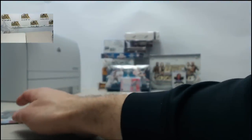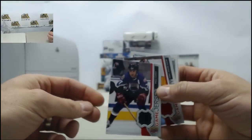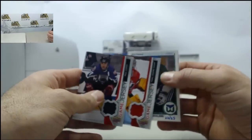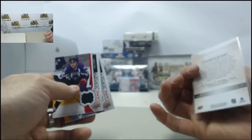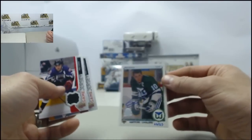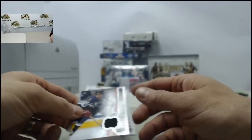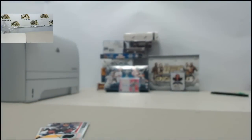Stay with us, because we'll pull up the randomizer here. We'll be randomizing off first the Paul Coffey All-Star jersey, then the Marc-Andre Fleury Team Canada, and then the Ron Francis buyback auto numbered of 25. We'll be randomizing all three cards off. We're going to randomize the list three times. Let me get that page ready here, then we're good to go.